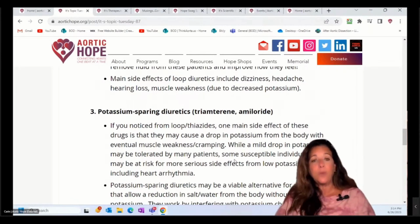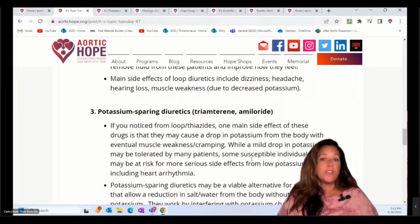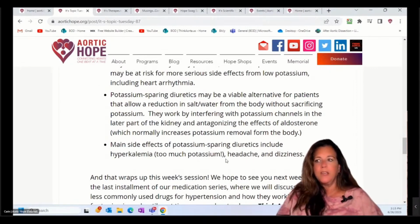So while a mild drop in potassium is usually tolerated by patients, some susceptible individuals could be at risk for a more serious side effect from low potassium, and this could actually cause heart arrhythmias. So potassium sparing diuretics might actually be a much more viable option for people because it allows a reduction in the salt and the water in the body without sacrificing the potassium. So that's a big difference from the prior two drugs that we just talked about.